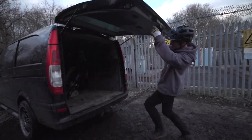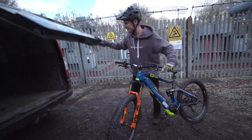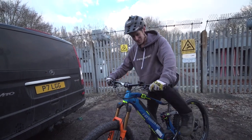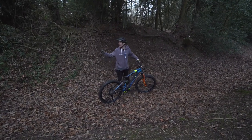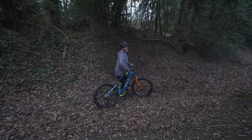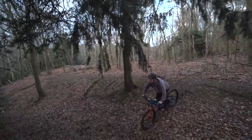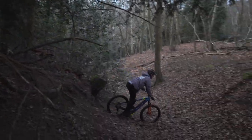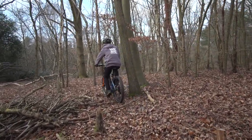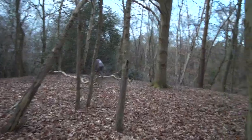Back at the woods with the new whip. This is very exciting. Let's go and try this out for the first time. Whee! I'm gonna hit that hip again, turn here, and then hill climb up that with my new bike. New bike, new lines. Yes. Oh, whoa. I'm gonna find that track that we rode earlier. Where is it? Oh, here's the start. Dropping in.